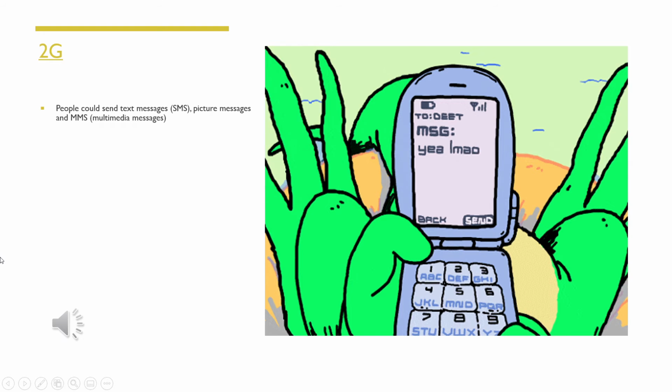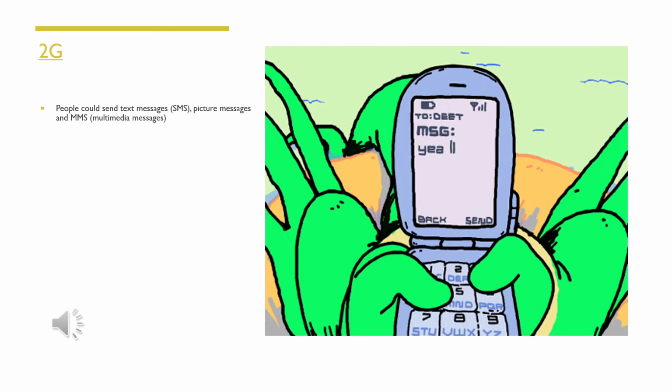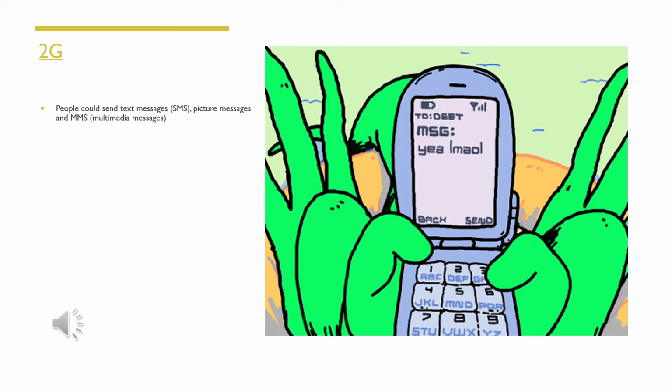I don't know if you guys ever used a 2G phone, but I do. I remember that people could send text messages, or better known as SMS, or picture messages, MMS, better known as multimedia messages.